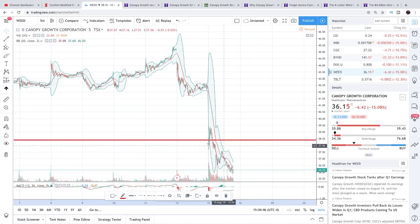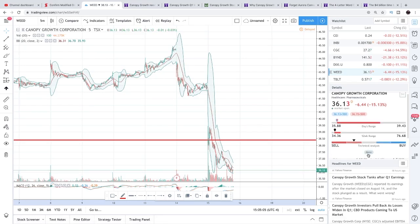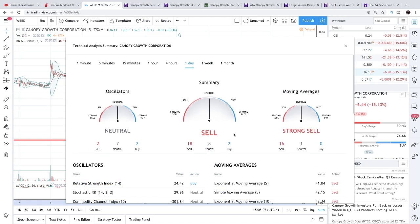As of now, Canopy does seem to be oversold. We went as low as $35.88 today, which is very, very close to our 52-week lows. Our 52-week lows are $34.36. If we're looking at technical analysis for Canopy Growth, Canopy is currently a neutral, a sell, and a strong sell in the past day. 1 minute is a neutral, sell, and a sell. And in the past week, it's just not looking good for Canopy Growth.